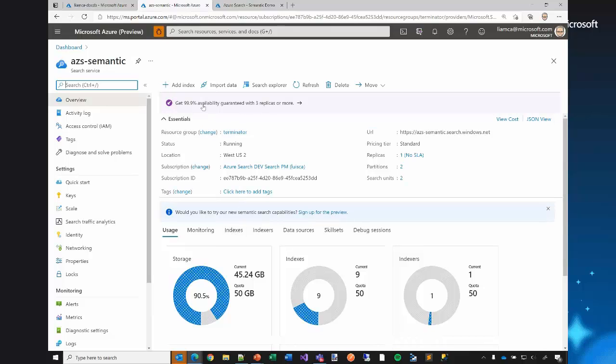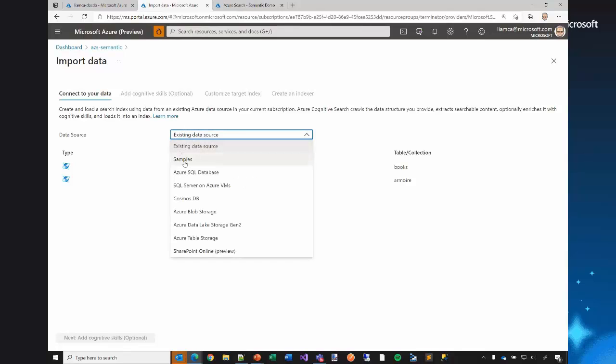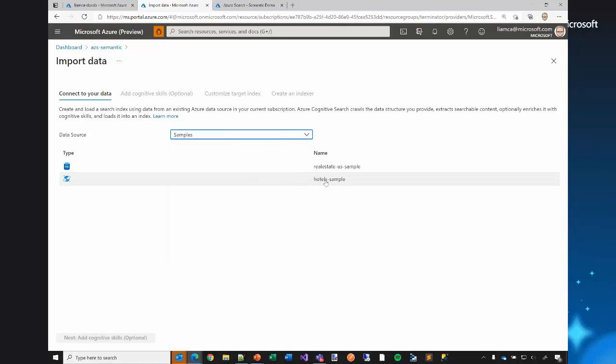So let's go and actually import this data. So you'll see here there's a tool. As I mentioned, I could have just done this through the Cosmos Database portal. But I click on Import Data. And I'm going to choose the samples here because this is the exact same data set. And in case you wanted to try this yourself, you could just choose the samples here and choose hotels. So this is the exact same data set that we were just looking at.